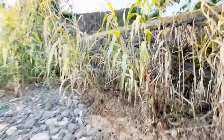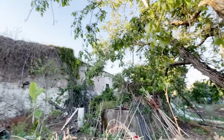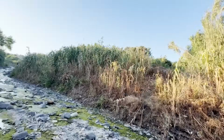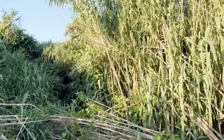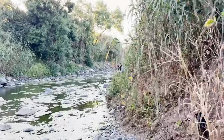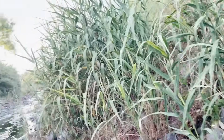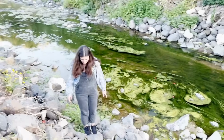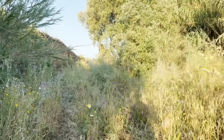Suddenly, the mill appeared again, this time from the garden side. I tried to push further to see the river-facing facade. But the bamboo was so dense, it was impossible to get through. So I gave up and headed back to meet Joanna. Sorry for the bumpy ride. From this perspective, it's easy to see the mess the back garden was.